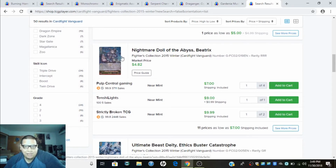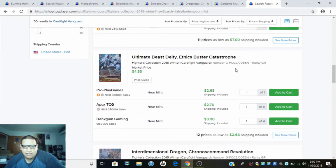A lot of people didn't really care about this card. This card used to be $1 or $2, but then skyrocketed up to $8 to $10 to $9, possibly $11 later on. Just for the fact that the Nightmare Doll Alice came out in standard, so this card is definitely value.